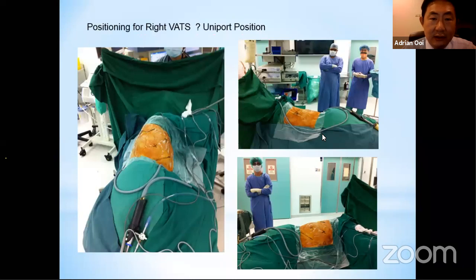And, okay, this is the picture of the right side up, okay, this is the scapular border, costal margin, and this is the inferior port, anterior port, and posterior port. Posterior port is here, anterior port is here, okay.